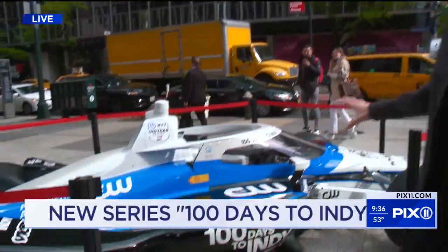Hey, don't say anything just yet. I was trying to get into that vehicle. It looks pretty tight, but how close is this to the real thing that you're driving? Yeah, this is the real deal right here. So I'll be driving a car just like this in the Indianapolis 500.